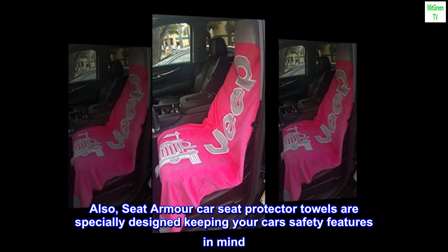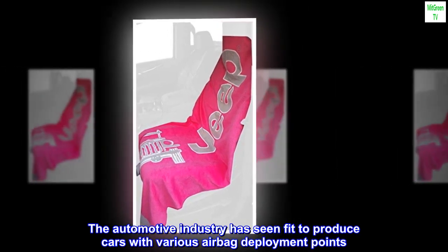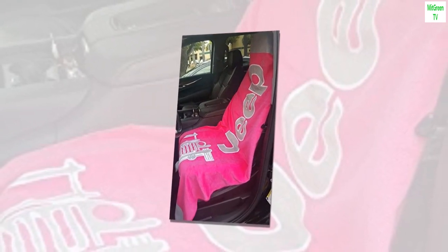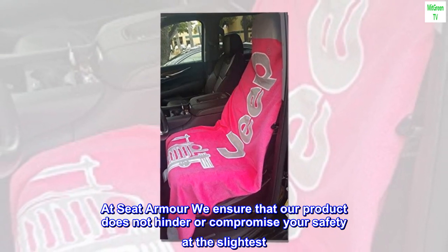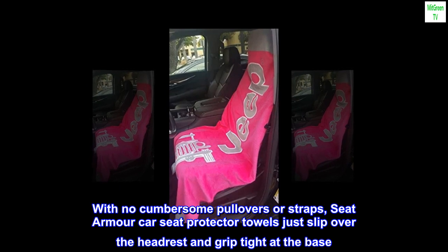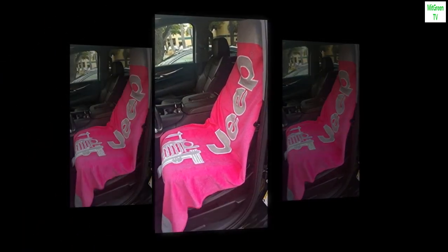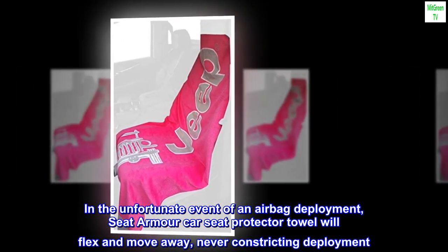Also, Seat Armour car seat protector towels are specially designed keeping your car's safety features in mind. The automotive industry has seen fit to produce cars with various airbag deployment points. At Seat Armour, we ensure that our product does not hinder or compromise your safety in the slightest. With no cumbersome pullovers or straps, Seat Armour car seat protector towels just slip over the headrest and grip tight at the base. In the unfortunate event of an airbag deployment, the towel will flex and move away, never constricting deployment.